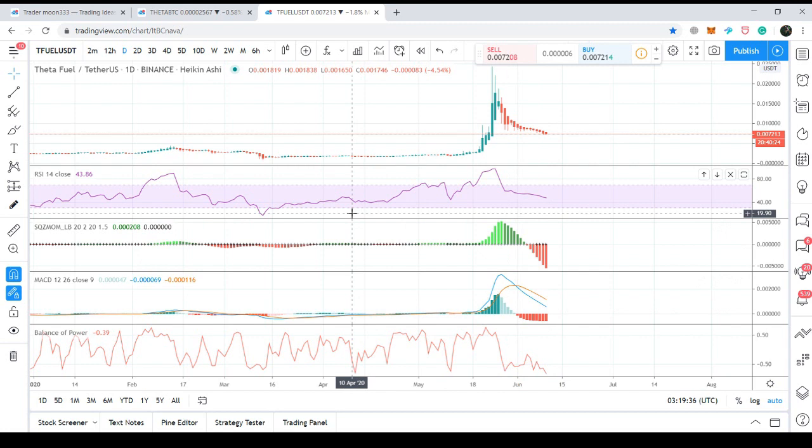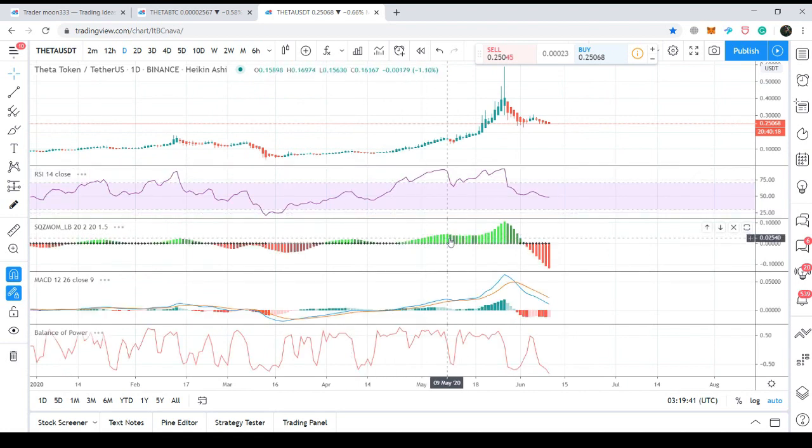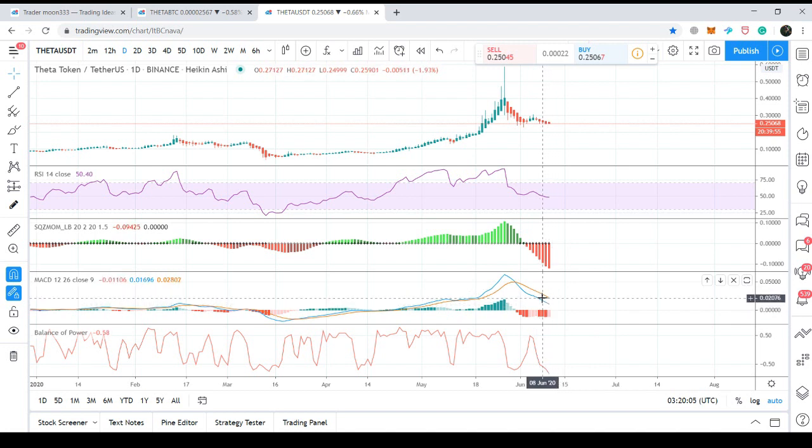Now let's move to the Theta with US dollar pair. On this daily chart, we can see almost the same kind of situation. The RSI is moving down, and still it has more capacity to move down to enter the oversold zone. The momentum is strong bearish, and the MACD indicator was strong bearish. Now it has turned weak bearish, but still the moving averages of this MACD indicator are giving very strong bearish signals, and the balance of power has moved down in the favor of the bears.